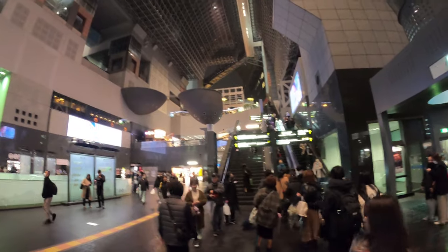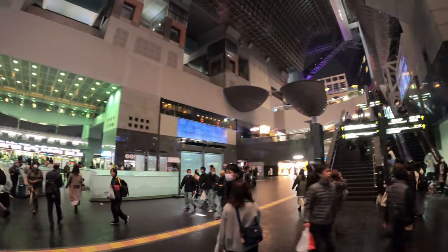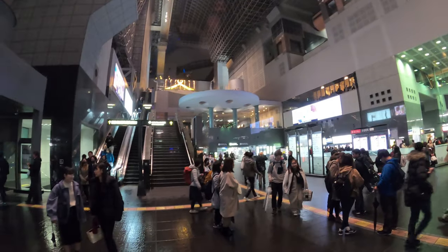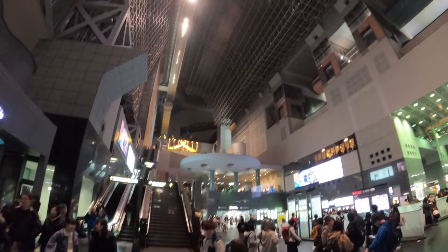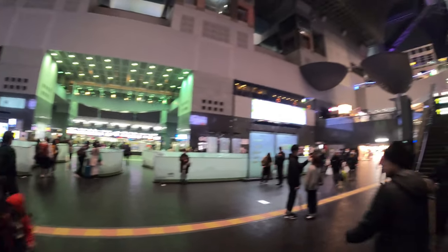And finally, a quick tour inside the Kyoto station where you can catch Shinkansen and JR trains. Kyoto station. That looks like Shinkansen, right? This is like a Grand Central. Yeah, there's a JR for Shinkansen.